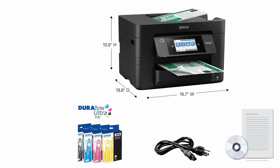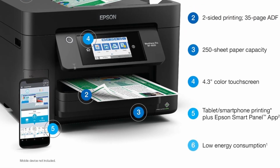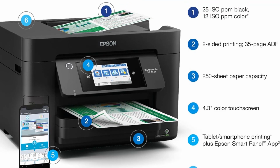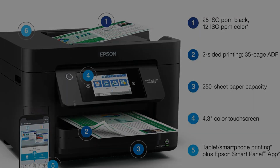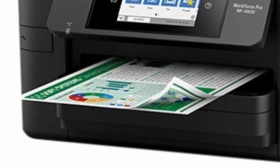If you want to save more money, check out the Epson WorkForce Pro WF4820 variant. It performs similarly but has a smaller 250 sheet input tray and a slightly lower ADF capacity.